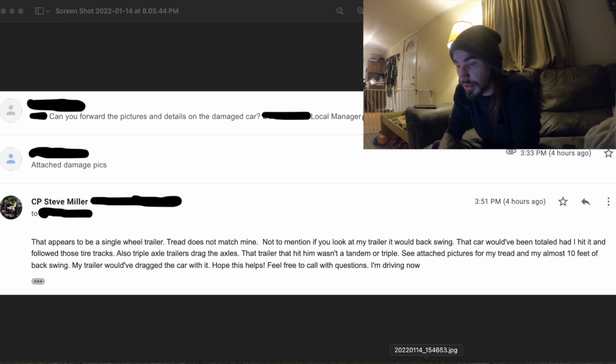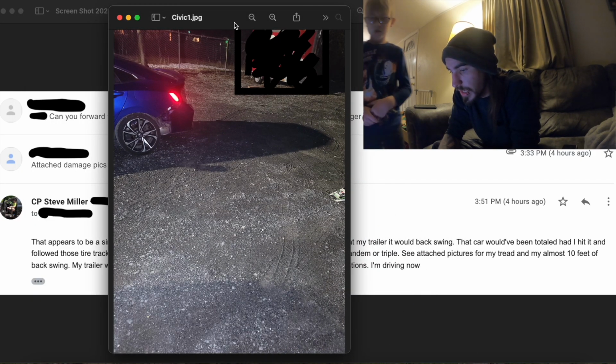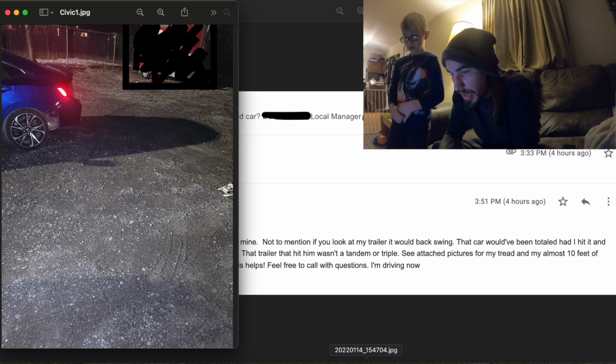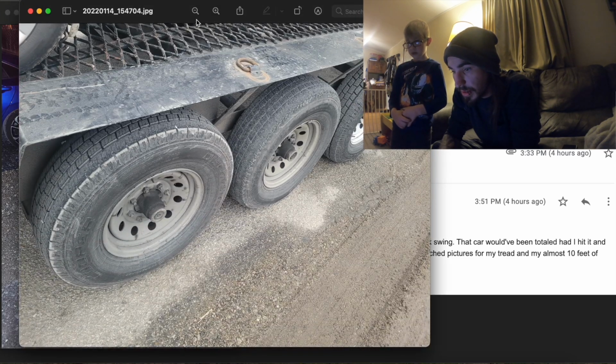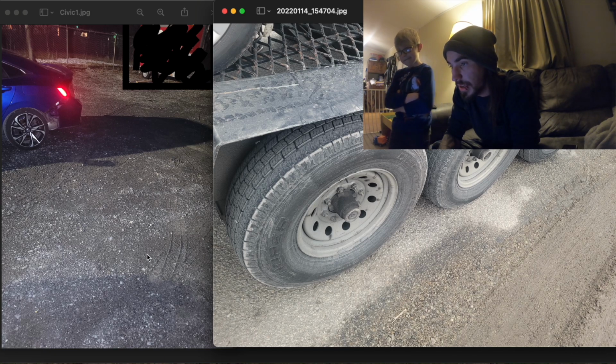You guys can see here, here's my tire tread. Okay, so you guys can see the tire tread here. If you take that and you compare it to that, not even close. Not close at all. So that's a single axle trailer. There was no tandem about that. You can very clearly see the tire tread. No axles were dragged or any of that.